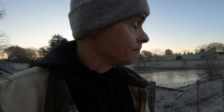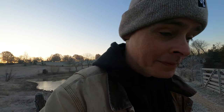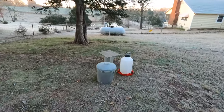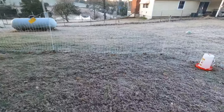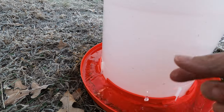Thanksgiving did not get cold enough to freeze. We've got a good test this morning. The pond is even partially frozen over. Unheated waterer is frozen. Heated water is not success.